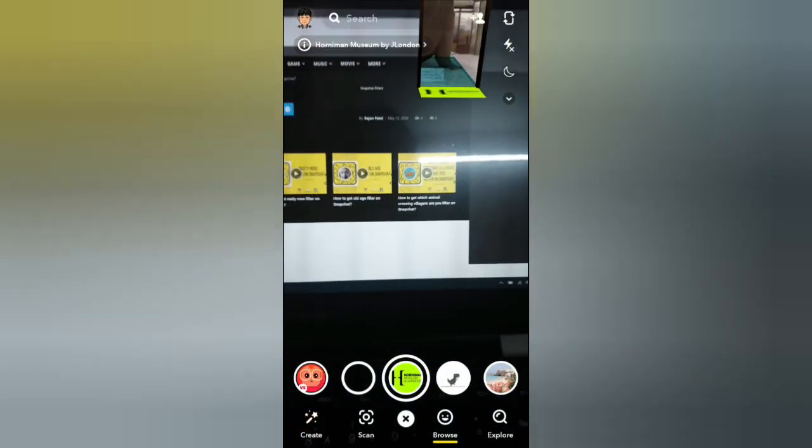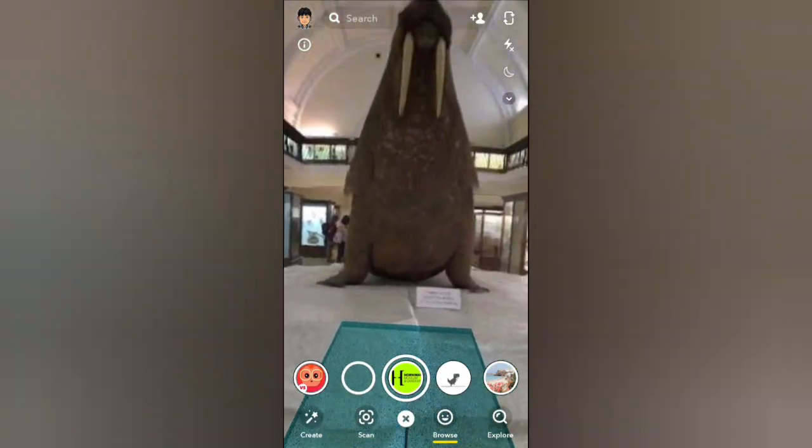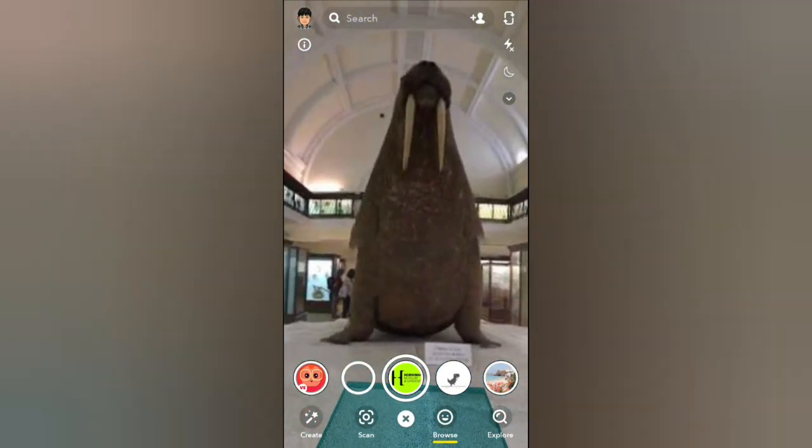Okay, so this is the filter. Let's go inside. So that's it guys. Likewise you can find this filter on Snapchat.